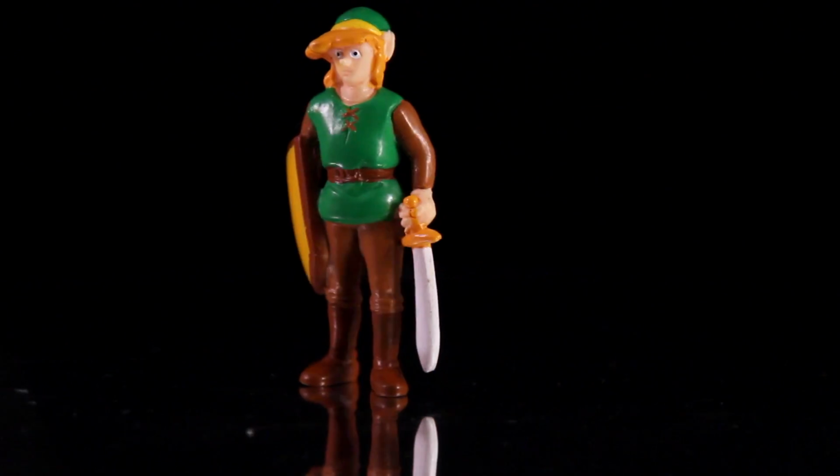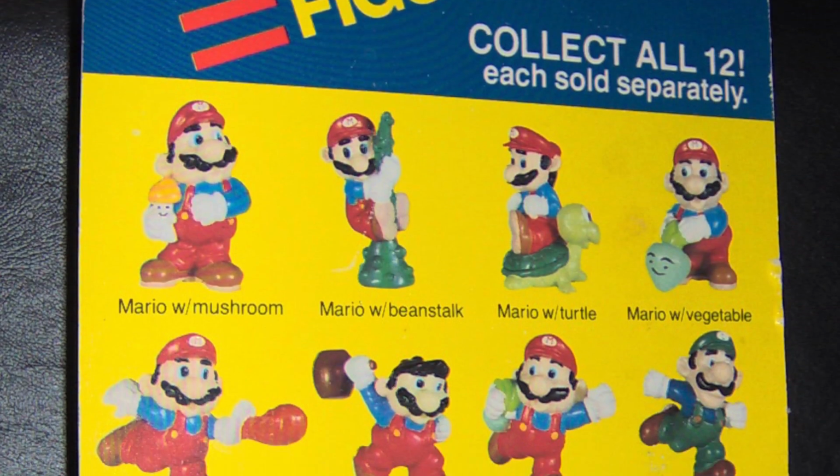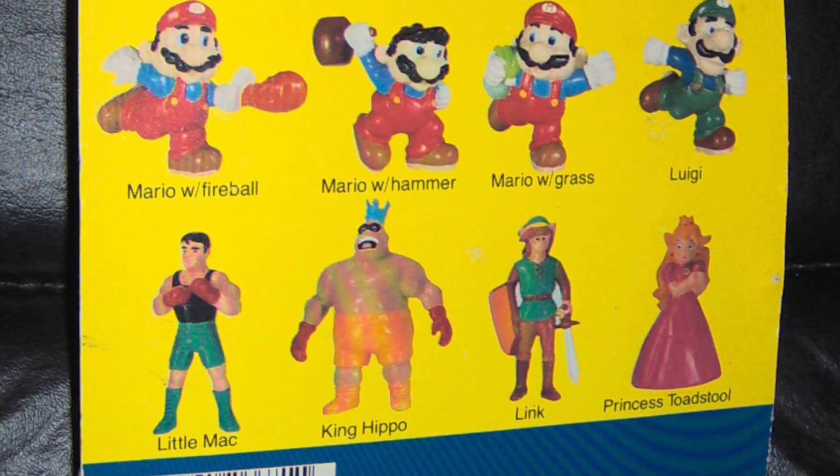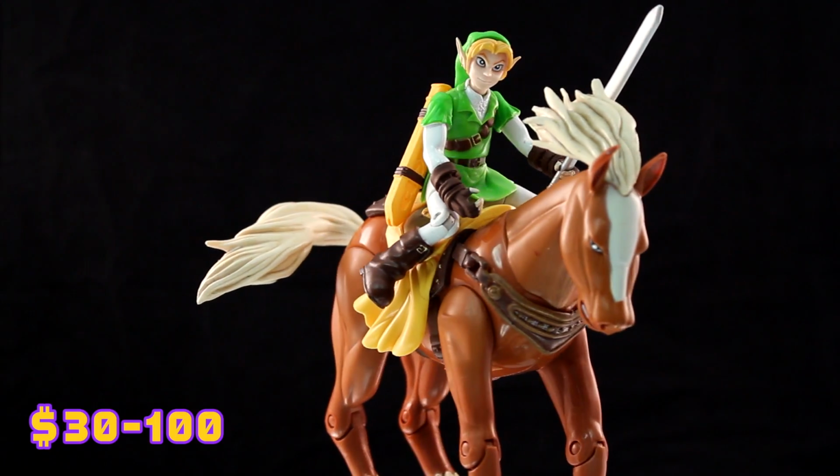We covered the Mario Applause PVCs in another episode. The Link was arguably even uglier than the Mario line, but it was still the only piece of product that I think existed at the time. Yeah, he was actually in that same line. He was on the back along with Little Mac from Punch-Out. So these guys go for about $30 to $100, but not for Jesse.